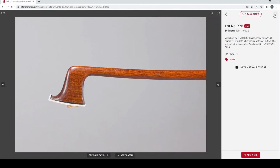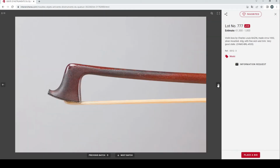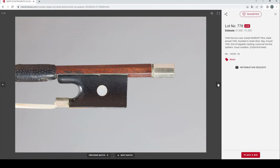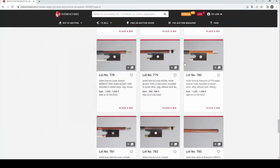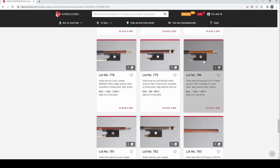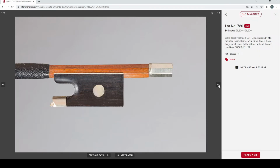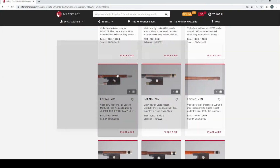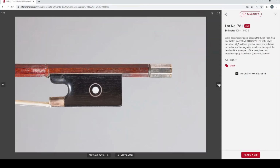Some more bows, a viola bow by El Morazon. Violin bow by Charles Louis Bazin. Violin bow by Morazon. And a violin bow by Louis Bazin. Violin bow by Francois Lotte, 1945. Violin bow by Louis Joseph Morazon.